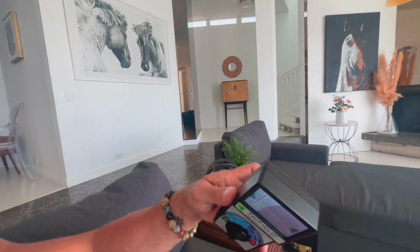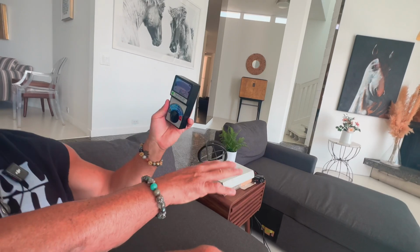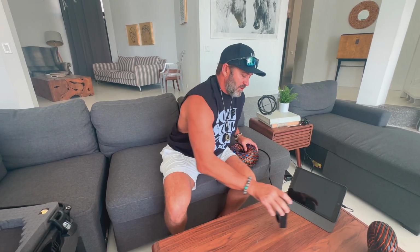All right, so the magnetic flux field, you can see it's going right through my knee, going right through my legs. As that magnetic field goes through the body, it stimulates cellular processes like the mitochondria to produce more ATP. More ATP means more energy. More energy for the cell means it can do things like cell rejuvenation, duplicating the cell into another healthy cell. So the more energy a cell has, the faster healing it can do.